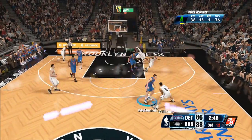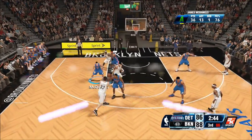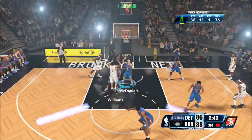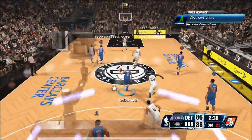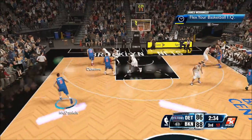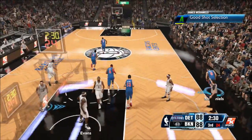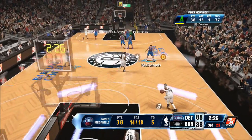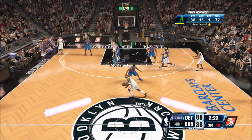Terry kicks to Williams. There's the feed to Teletovic. Back to Williams. Here's Money. He's got 36. Detome, the pass to Money. The score now all even. Money's got 38 points. Brooklyn's gone 0 of 2 from deep to start things here in the second half.